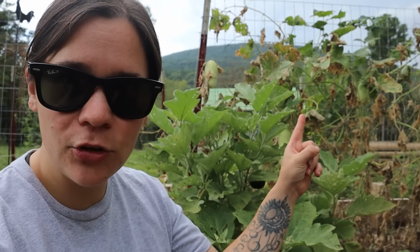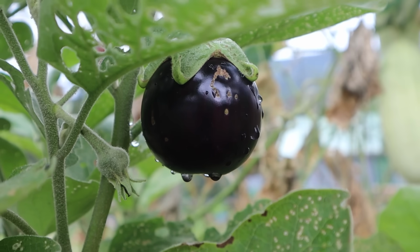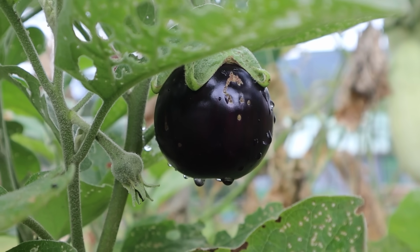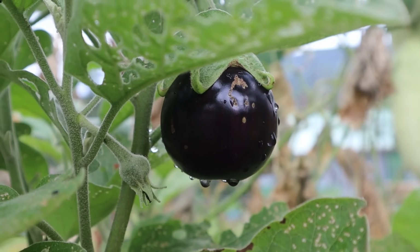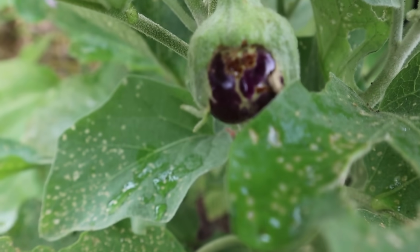So the good news with this garden bed, even though my cucumbers are non-existent anymore, my eggplants, however, have really blossomed and taken big strides and have grown over the last couple weeks. And I actually have gotten some eggplants growing on here. Right now I have three of them growing, so I am not going to be ripping these out anytime soon. I'm going to let this one eggplant continue to grow and hopefully produce some more eggplants.